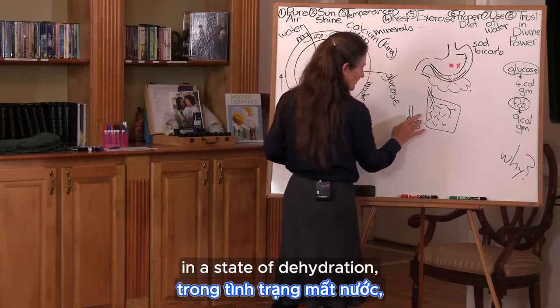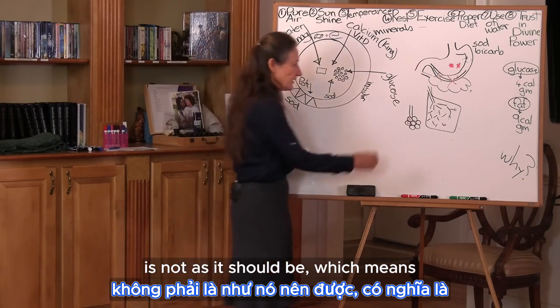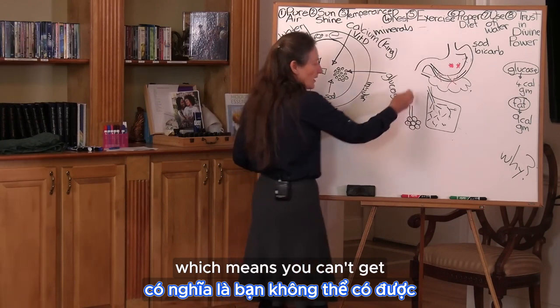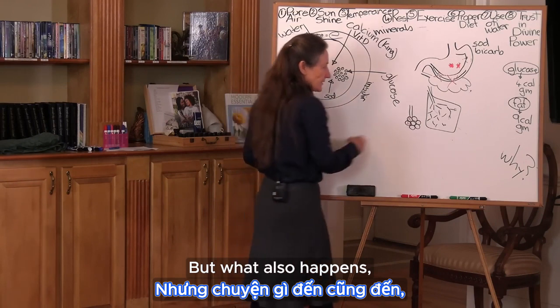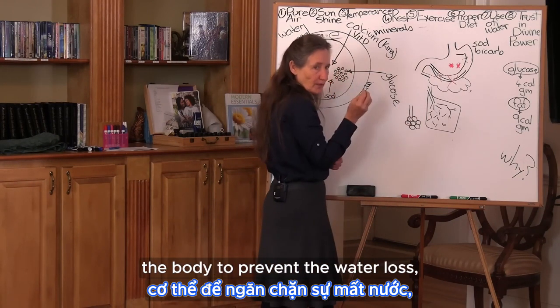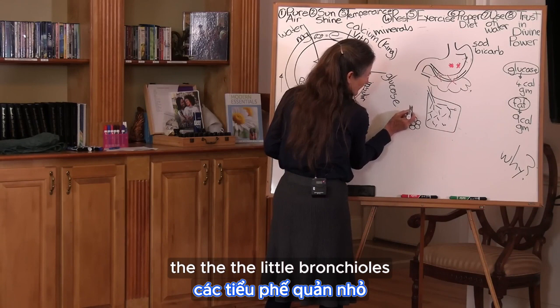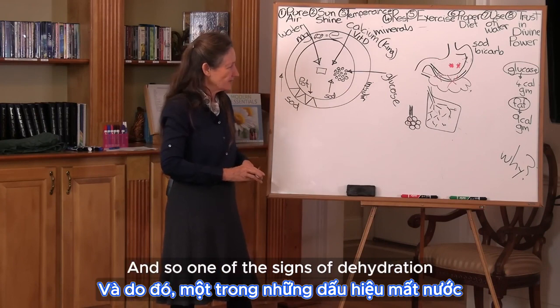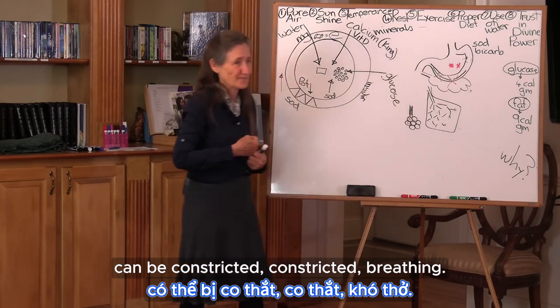In a state of dehydration, that little droplet of water is not as it should be, which means that it doesn't totally collapse when you breathe out, which means you can't get your full quota of oxygen. But what also happens, the body, to prevent the water loss, it can start constricting the little bronchioles so that we don't lose water. And so one of the signs of dehydration can be constricted breathing.